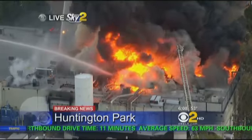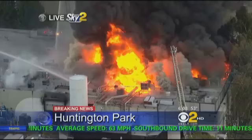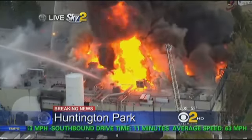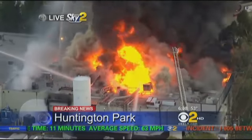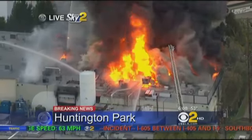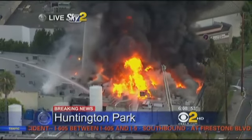Again, this is a food processing plant, Windsor Foods, but it only makes you wonder what's inside that is actually fueling this fire, because obviously food can't possibly do that. If it is in fact, as we believe, this food processing plant, it's a company with outlets all across Southern California, and it arranges for industrial food services. And Mike Case is overhead at the controls of Sky 2.